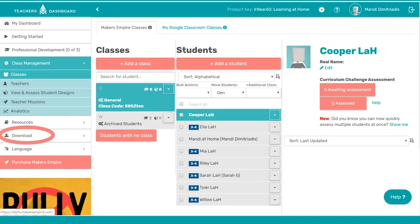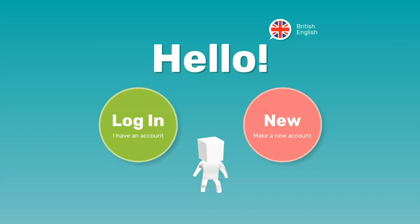Begin by downloading the software from the Download tab in the dashboard. You'll be able to select the particular format of the software that you need. Once you've downloaded and installed the Maker's Empire software, you'll be able to log on using the username and password that you created when you set up your trial.